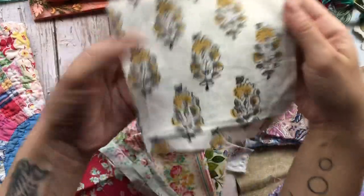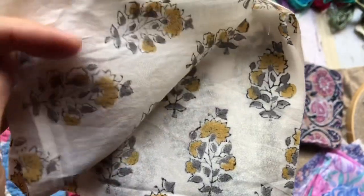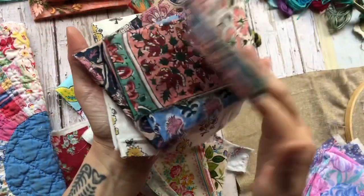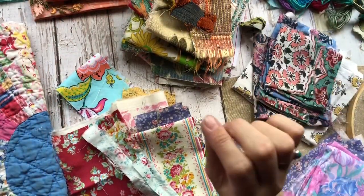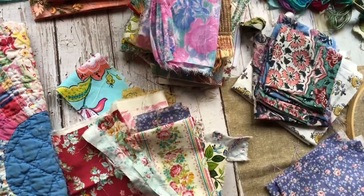I don't know if it's all like this, but from her shop, it's really thin and really soft and just a pleasure to work with. It comes in so many different colors and patterns, and it's just been a lot of fun working with these block printed fabrics. And then this is also another thrifted one. I'll put that over there.